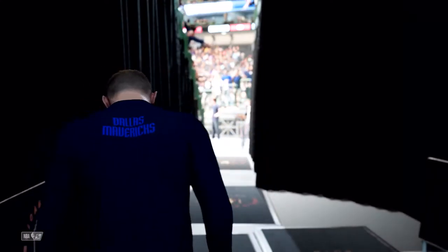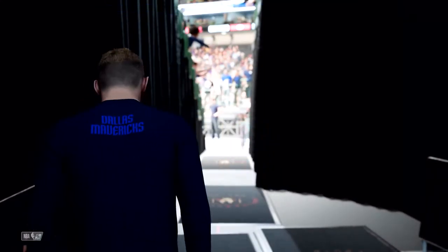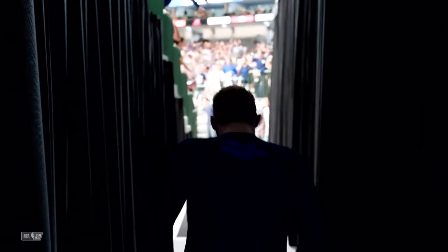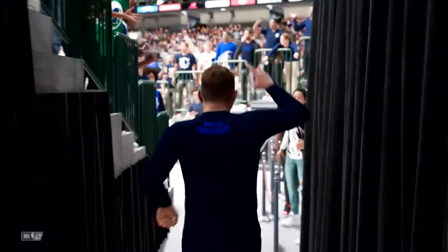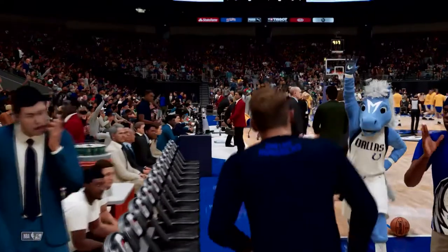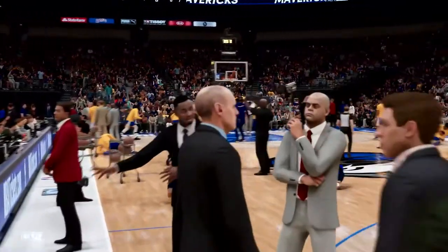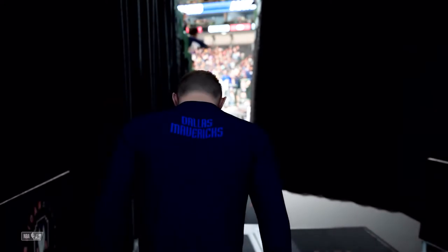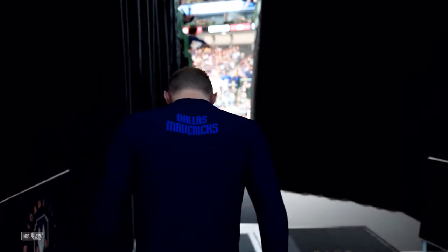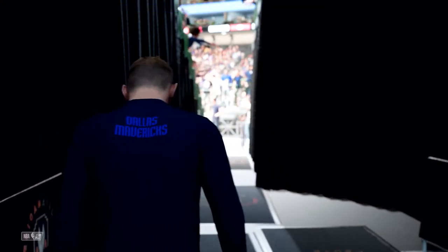About 20 seconds into the trailer, you see a shot of Luka Doncic coming down the tunnel to enter the stadium with a bunch of screaming fans and stuff, which is very refreshing for those of us that have been watching sports for the last 6 months. But this is, to me, something that is actually a truly next-gen leap in terms of what 2K can do, and something that I think is actually doable given the next-gen technology.